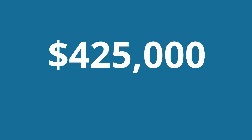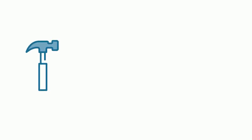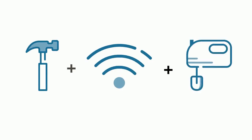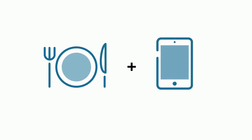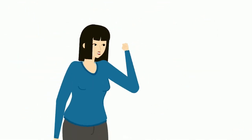In fact, I received over $425,000 in first-year tax savings. That not only funded the renovations but also allowed me to install new computer and Wi-Fi systems, a new kitchen, expand the dining area, and buy tablets so customers can order right from their table. Having the cost segregation study done opened up so many new possibilities. I'm forever thankful.